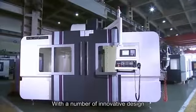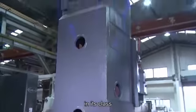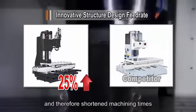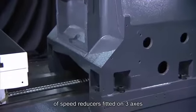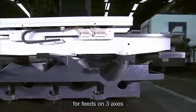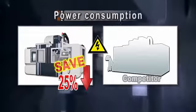With a number of innovative designs in the machine structure, the Hartford Super Tornado will present an unsurpassed rigidity and stability in its class. As a result, the Super Tornado allows for greater cutting depths and feed rates, and therefore shortened machining times. With the special design of speed reducers fitted on 3-axis, Hartford Super Tornado not only produces higher torque output for speeds on 3-axis, but also consumes less power by 25% to meet energy-saving requirements.